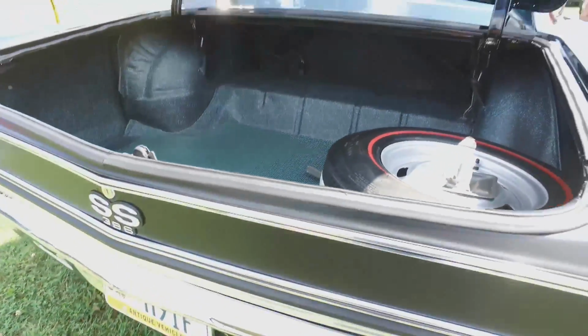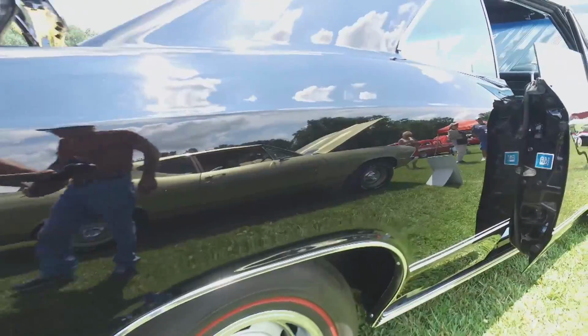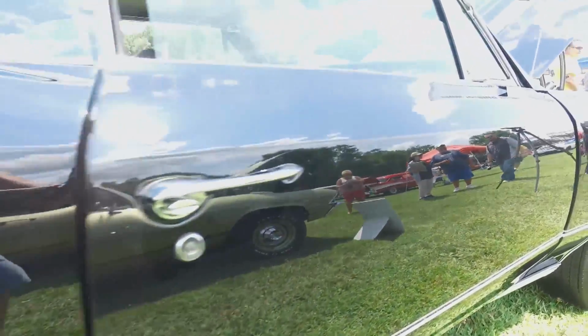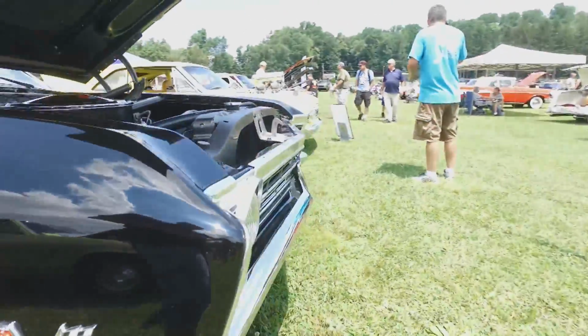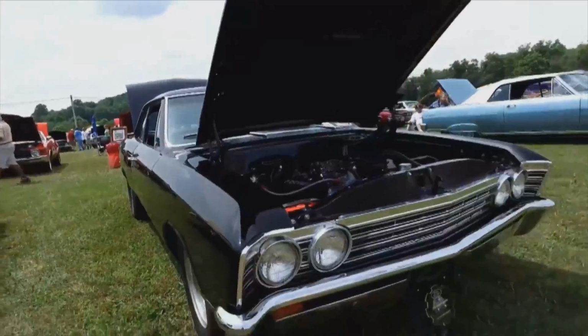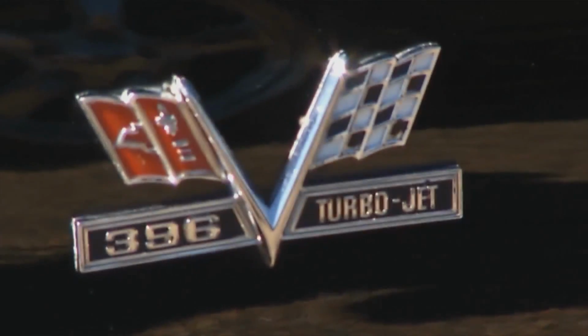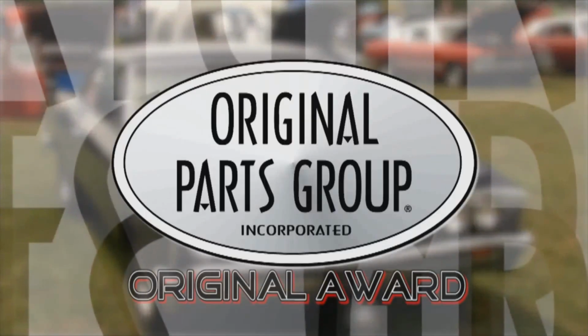Having done enough of these cars, I want to know what your favorite part of a restoration is and what your least favorite part is. Least favorite is sanding the body. The favorite part is when you're done, you get to start it up, move it out of the garage, and take it for a ride for the first time. Restorations like Joe Lovat's are automotive works of art and completely deserving of the OPGI Original Award.